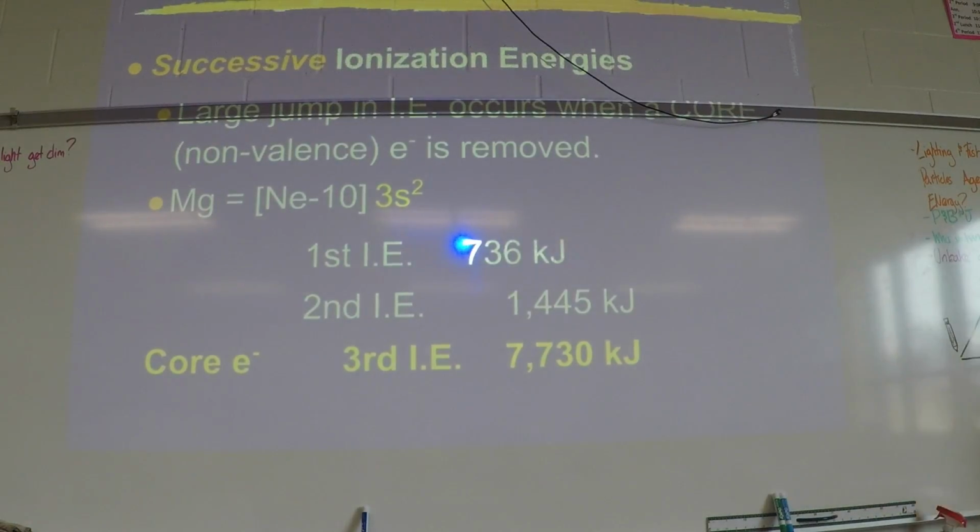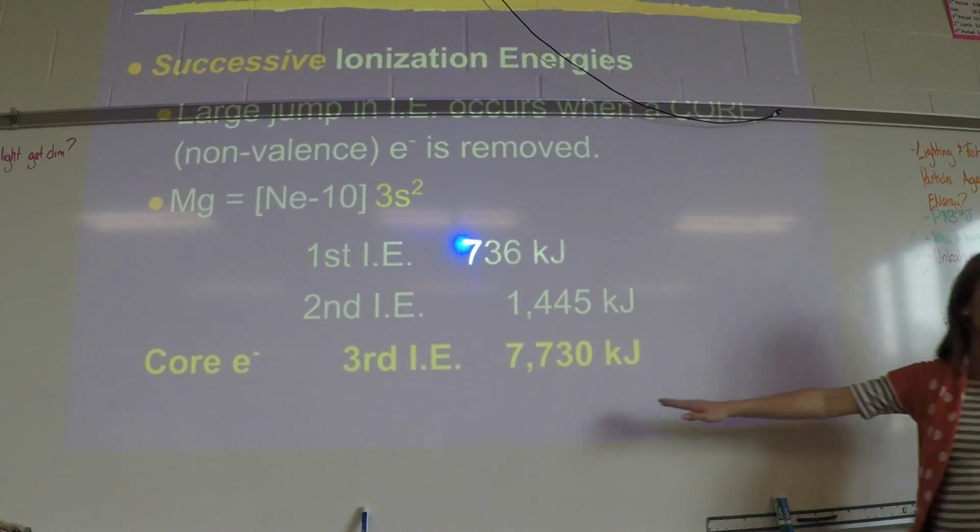Yeah, so look at magnesium here, right? So if magnesium loses one, it's now like sodium. If it loses a second one, it's now like neon, which is its goal. So it's not going to let you take off another one.